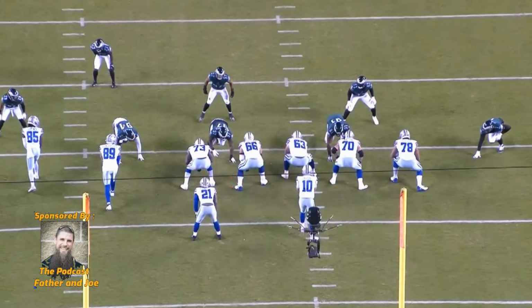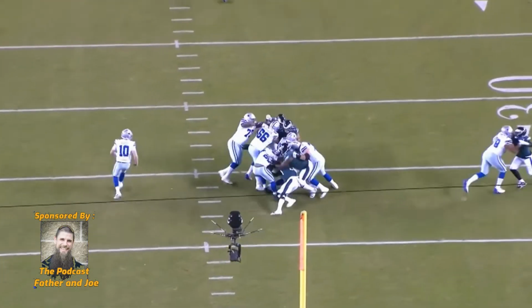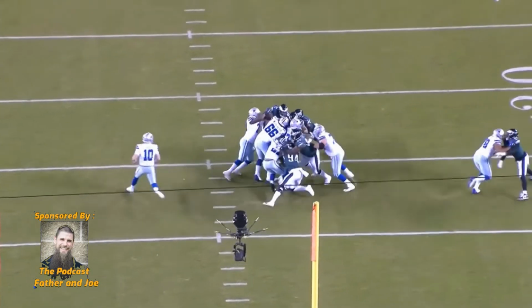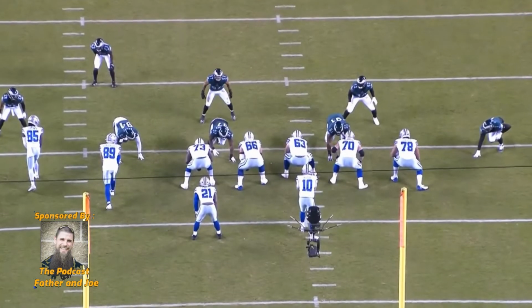The other part of this play that I really want to call out and give love to is Hargrave. They're going to ultimately end up having this entire play be based upon a double team on Hargrave and a roll up. And because Hargrave is able to step up and stop it right here, putting 66 in his place, there's nowhere for Zeke to go. So yeah, does he ultimately get caught on the defensive end from behind? Yes. But if Hargrave would have been pushed backwards or not come across the face, there would have been a massive hole for Zeke. Hargrave doesn't get credit for the tackle, but Hargrave made that play.